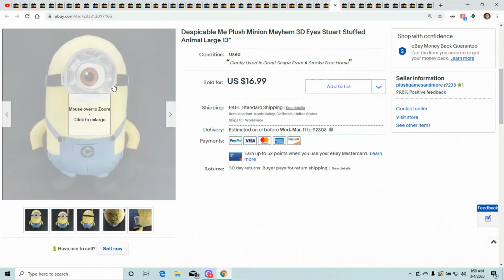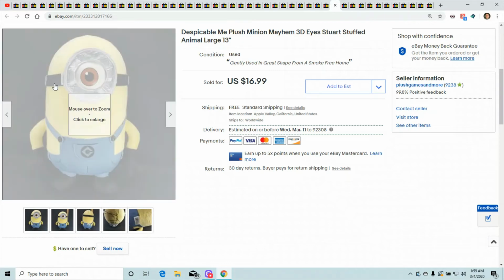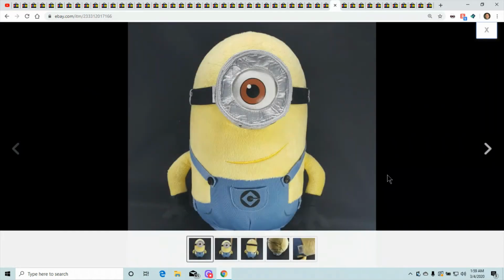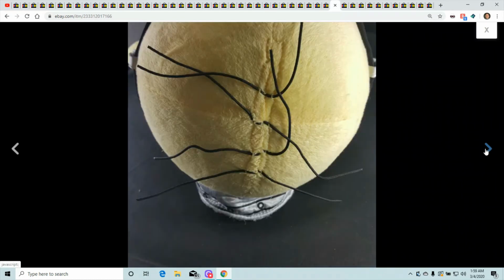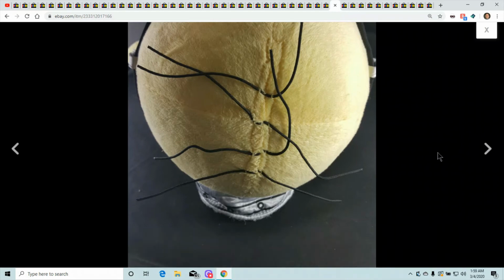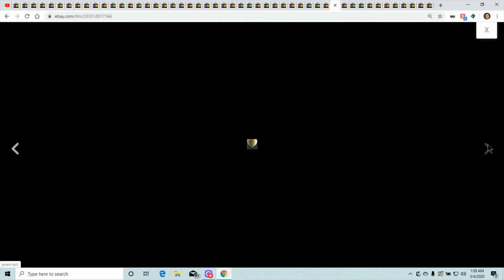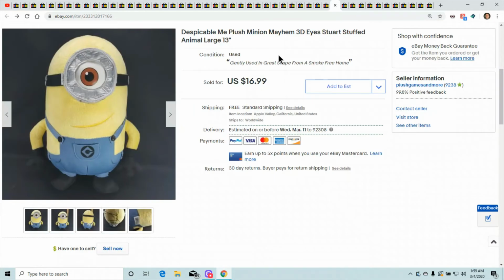Despicable Me. This is, what's his name? Oh, Stuart. Nothing special about Stuart. 13 inches tall. It's got the weird, well, I guess that's the special, the weird hair. Usually that's just painted on and stuff. But sometimes they have this weird woven in hair to his head, which actually makes it look cooler than normal. Anyways, got the Universal tag and got $17 for him.